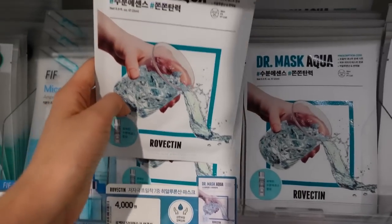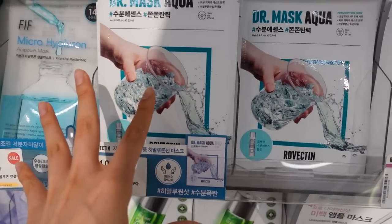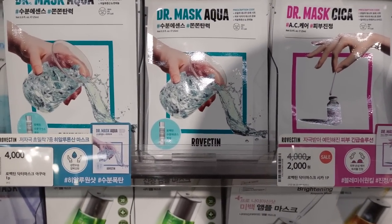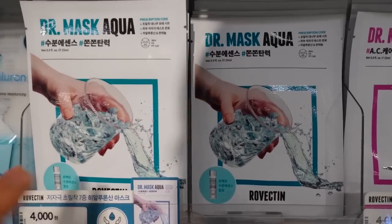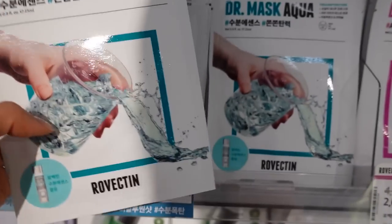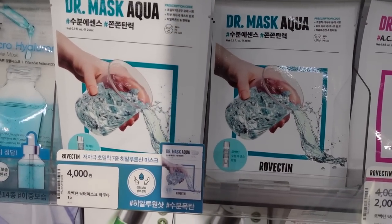Like I mentioned, some products are really different. For example, they would have the ampoule and the sheet mask from the same line come out, and they're kind of different formulas. This one is exactly the same, except for one or two ingredients because it's in a sheet mask format. But if you love the ROVECTIN treatment lotion, that's what you're gonna get in here. So this is gonna be like a hydration bomb of that treatment lotion. This is definitely a good one to keep an eye out for.